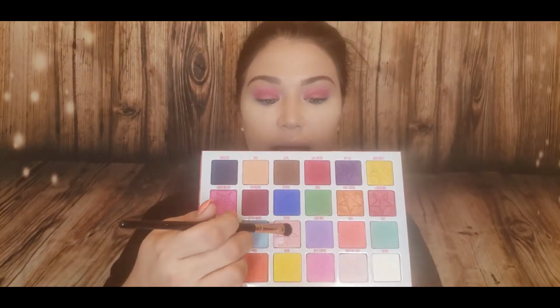Okay. Now we're going to do our lid. So, for this look, I have 2 shades I'm going to dip into. The first one, and I'm going to just go all over my lid with it, is Snack. It is this beautiful, like, peachy pink.